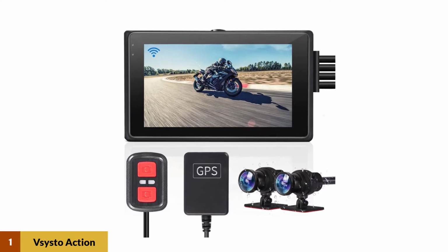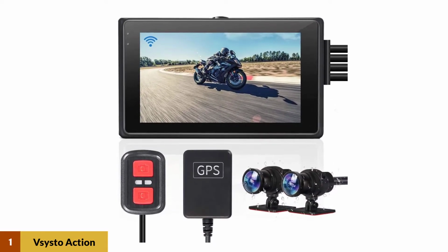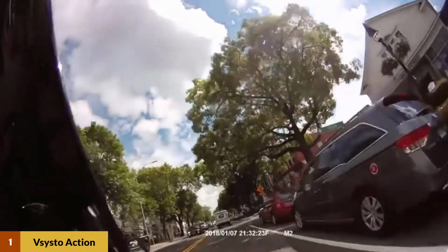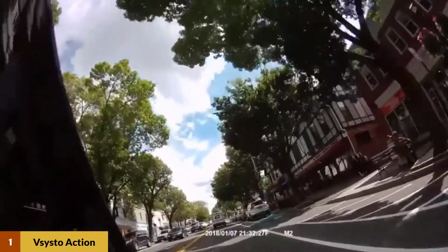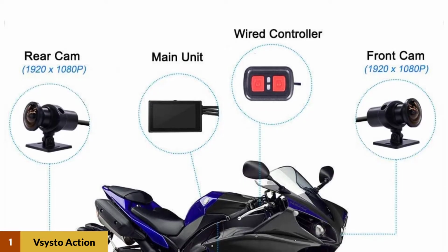Both of them are made of a 6-layer glass lens offering a lens angle of 140-degree coverage. This means you may get 280 degrees of total coverage. Also, both of the motorcycle dashcams utilize a Sony IMX323 CMOS image sensor that captures the maximum amount of light even in conditions of low lighting.